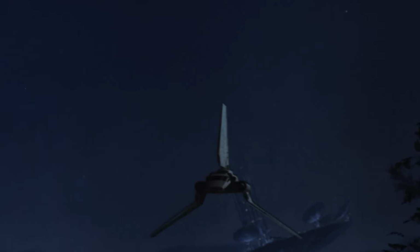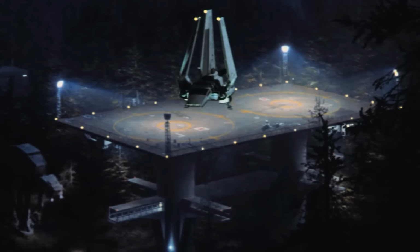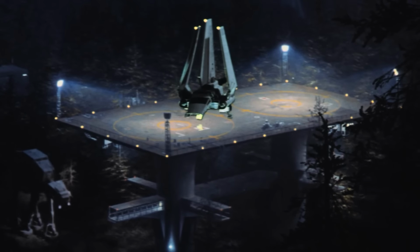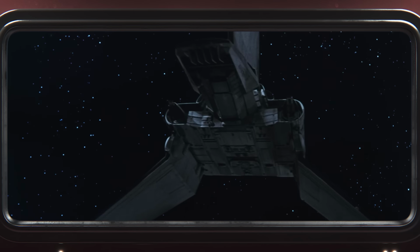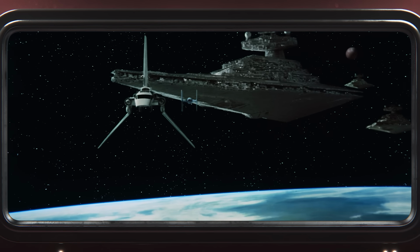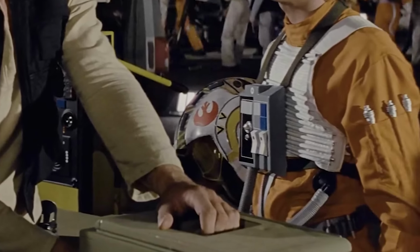But it's stuff like this that really elevates the universe of the films. The Lambda shuttle isn't meant to be some fantastic fictional vehicle. It's meant to feel like real technology, and stuff like this, even if you don't consciously notice it, really hammers that home.